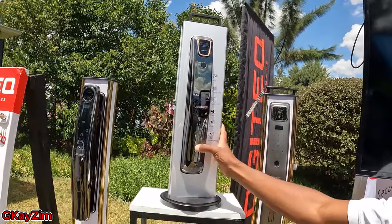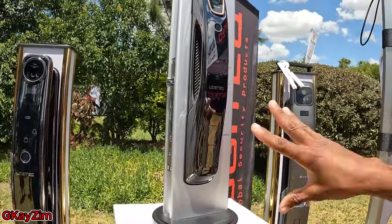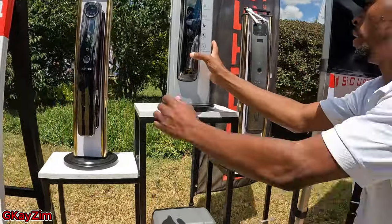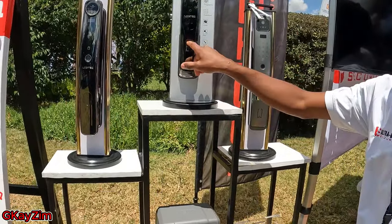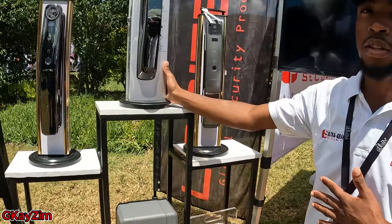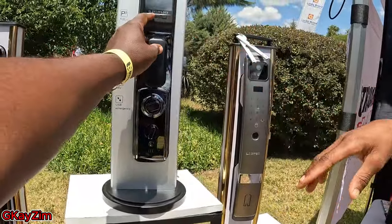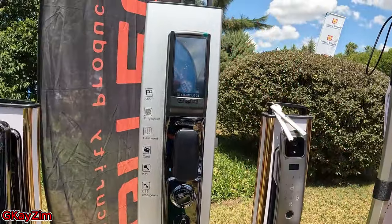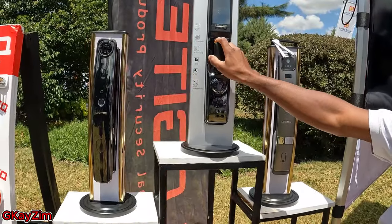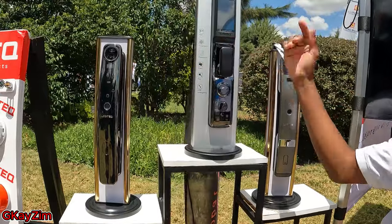This one also uses backup keys, just in case of emergencies, maybe if some malfunction has happened to the system. You can use the key to unlock. How much is that? These range from $450 USD. They are also integrated with the intercom system, so you can actually view who is outside before opening. This is the manual lock. When you are inside, you can open, close, and lock.